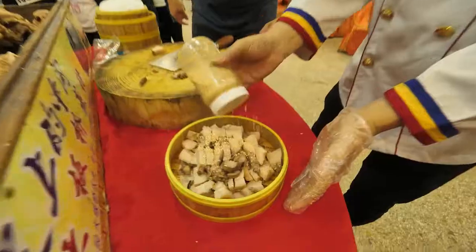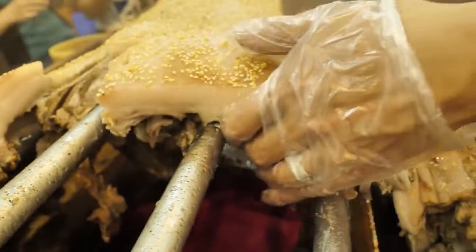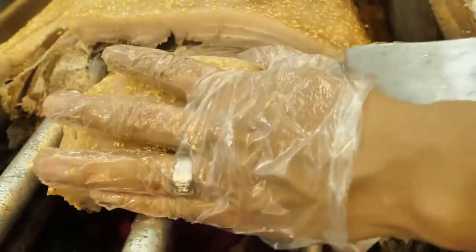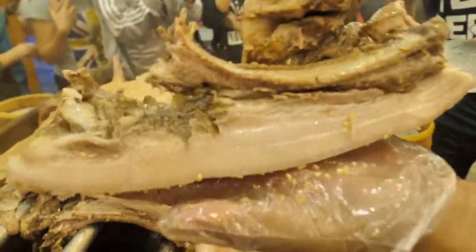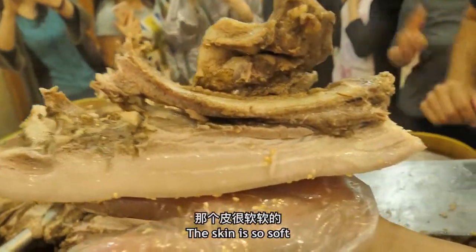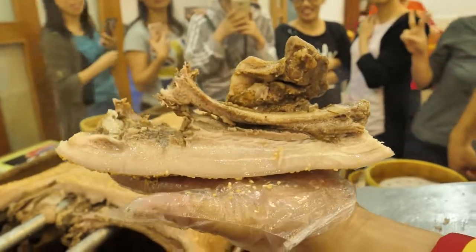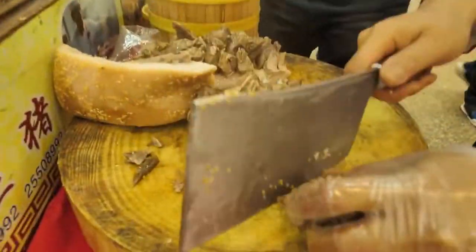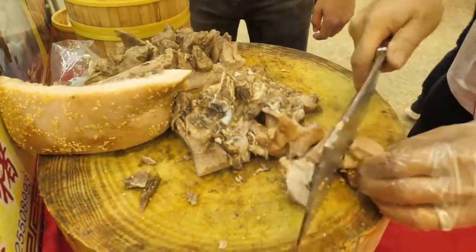And we're just chopping it up here and covering it with sesame. Wow, 太好吃了. It's incredibly tender. The skin is so fatty. It really melts in your mouth just like butter. Oh, yes. 那个皮很软软的，刚好，太好吃了。 That is the most beautiful pig. And my first time trying steamed pig like that.